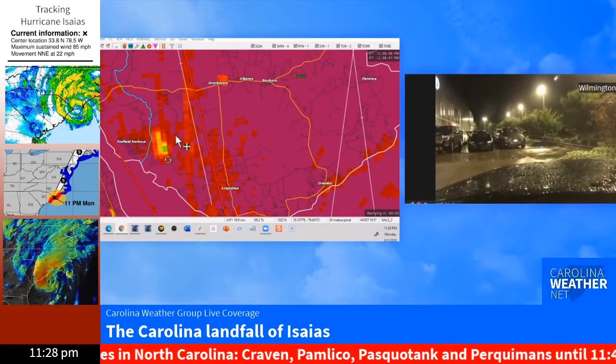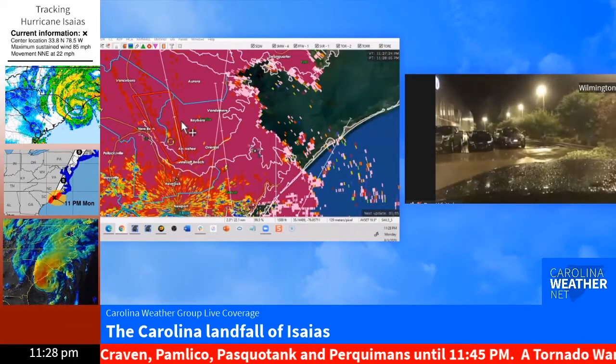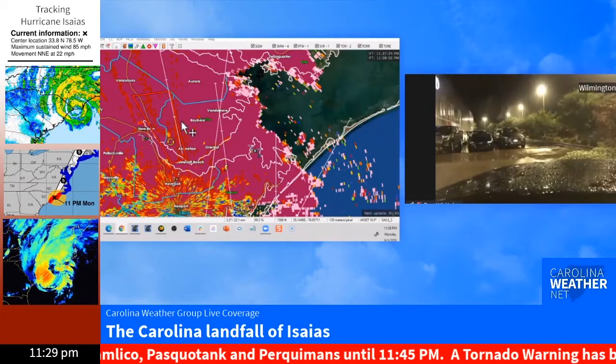Why did they do this to me? Can it all just be counties? Anyway, those counties up there. Perquimans counties. I'm just going to go for it.